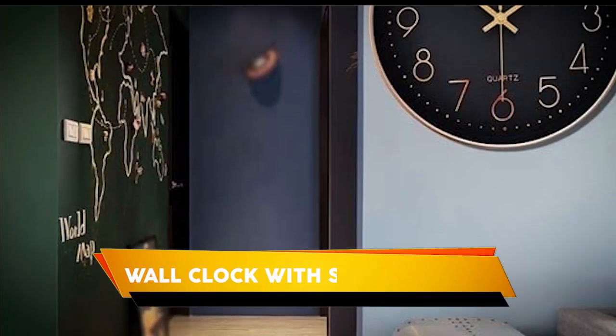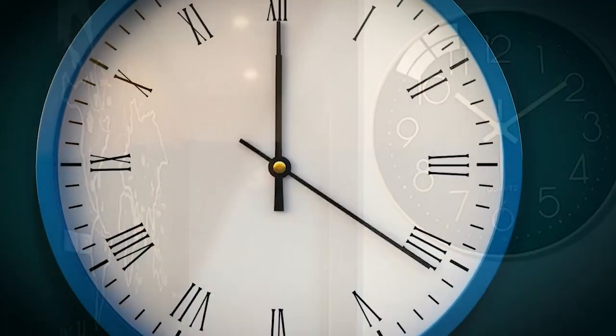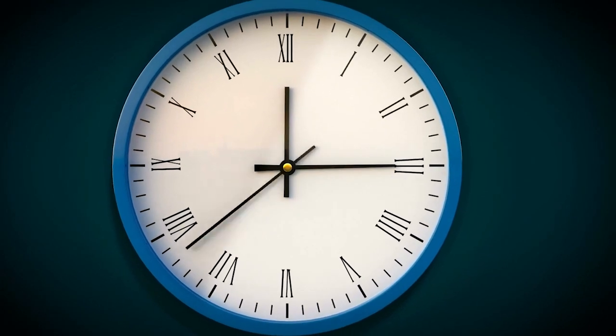Wall clock with spy HD camera. Are you looking for a way to enhance the security of your home or office? The full HD 1080p spy camera wall clock is the best choice for you.